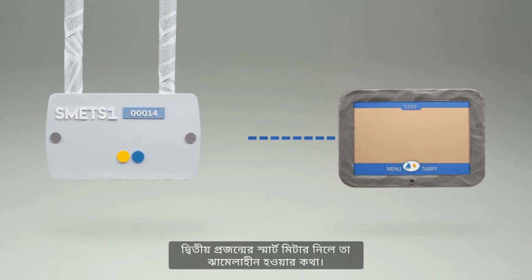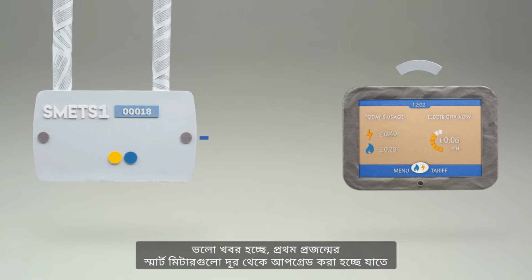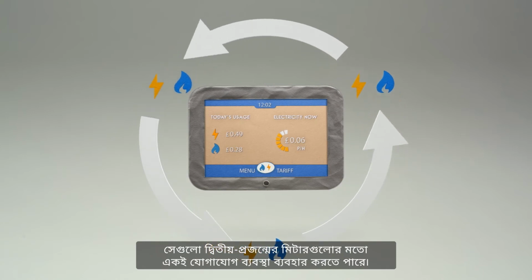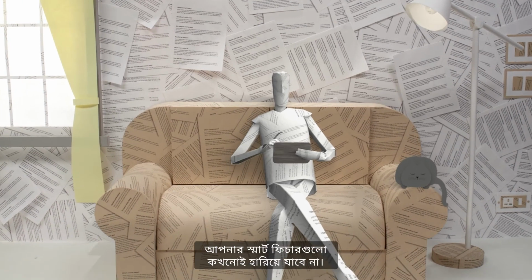Switching with a second generation smart meter should be seamless. The majority of smart meters being installed are second generation meters. The good news is that first generation meters are being remotely upgraded to use the same communication system as the second generation meters. Once it has been remotely upgraded, you should never lose your smart features, even if you switch supplier multiple times.